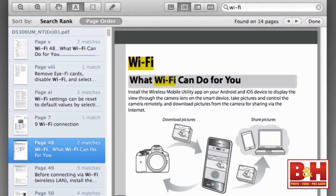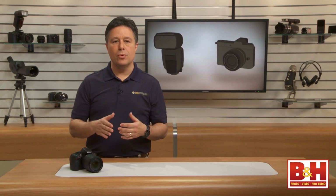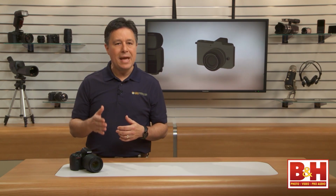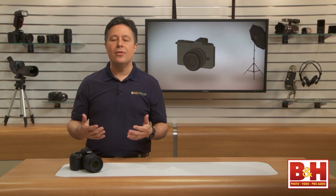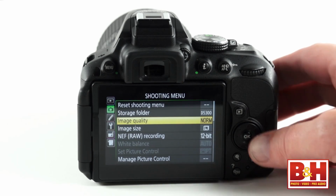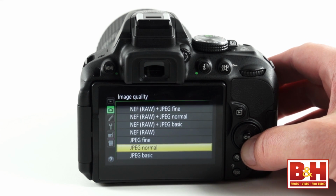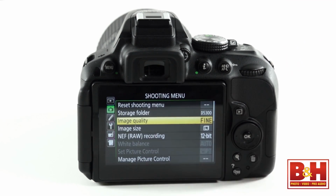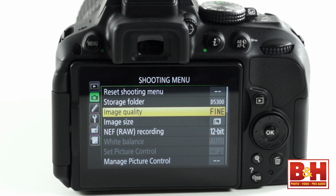Another thing is Auto ISO may be pre-programmed into lots of the automated modes, but when I'm shooting in a pro mode and I want Auto ISO turned on, I have to go to menus. It should be available with the I button like so many other adjustments are. Another thing that kind of surprised me is the default image quality is normal JPEG. You have to change a menu setting to get the best quality JPEG images from this camera.